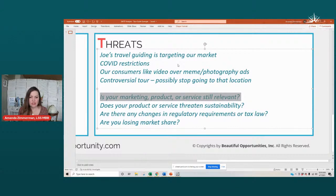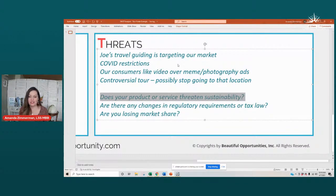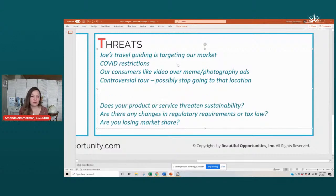or restrictions. Let's see, is your product or service still relevant? Does your product or service threaten sustainability? So that's in that same vein of what I was talking about. So maybe partnerships that are with, we'll just say again, controversial other tour companies.